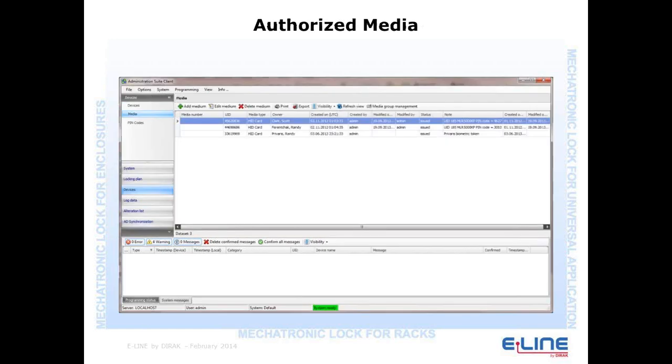RFID cards, which we refer to as media in this presentation, are assigned to users listed in the Administration Suite software database. Different device criteria for each media can be assigned to each user. Examples include the status of the media, which can be either unissued, issued, returned, defective, or lost, to name just a few. Here in the screen you can see a list of owners or the users and then the media card type that's assigned to them, with each media card's unique identification number assigned to them.